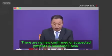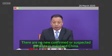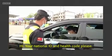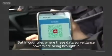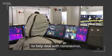But in countries where these data surveillance powers are being brought in to help deal with coronavirus, some people are worried about the long term.